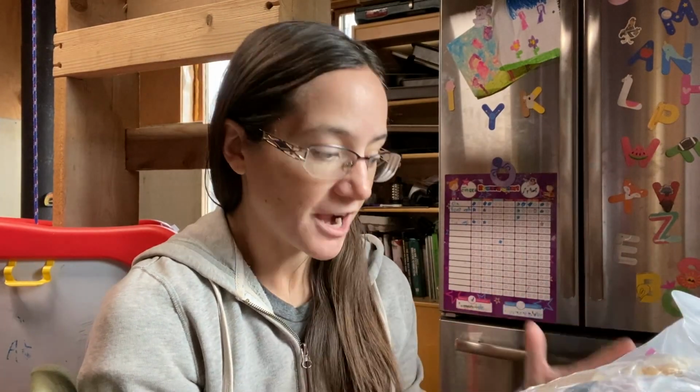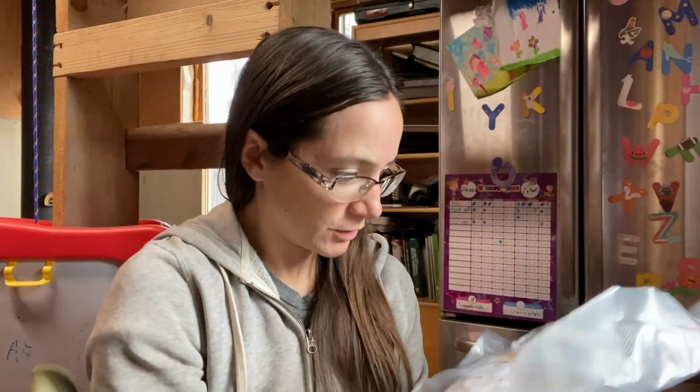I know this looks really random, but I have it inventoried so I kind of know what's in here, so I don't have to open the entire package. And I'm not wondering what is in here.